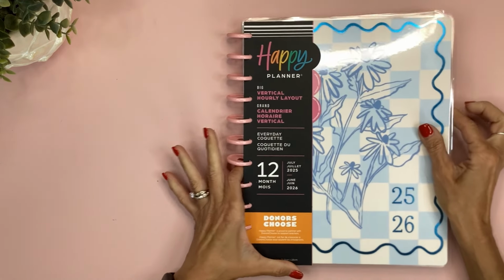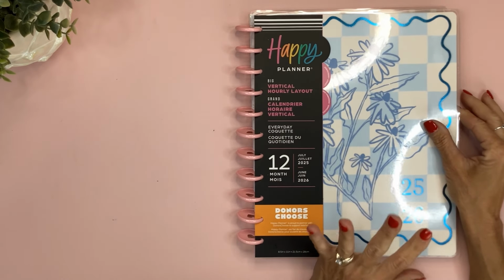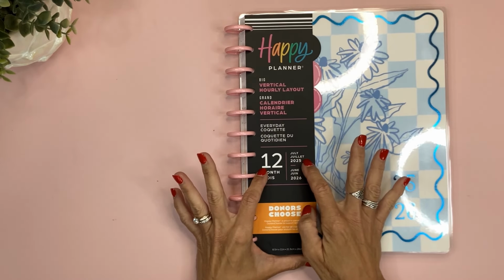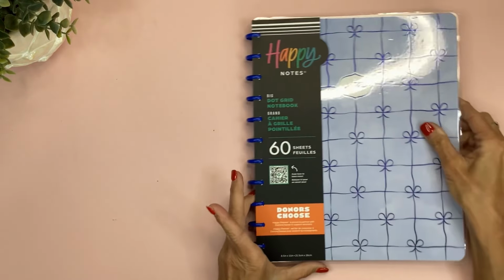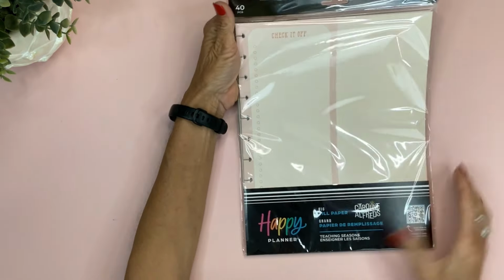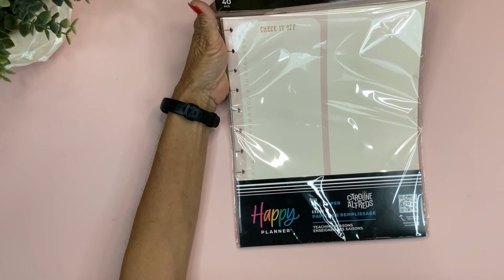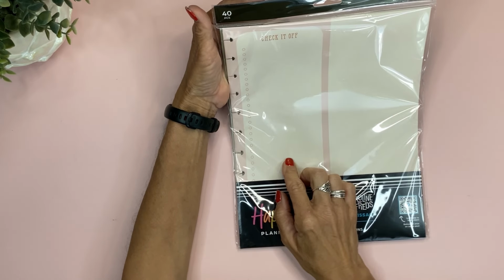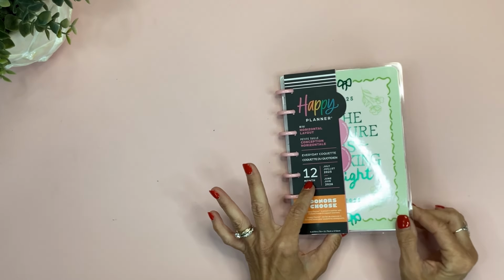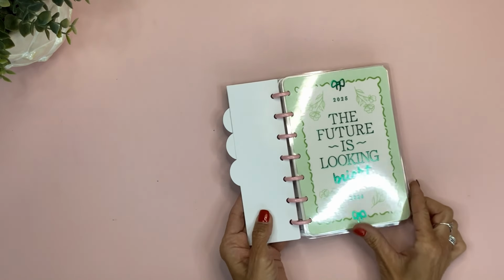So that's everything in classic, and now let's look at what I received in the big, as far as planners and notebooks. This is the big vertical hourly layout, and it's in the Everyday Coquette, and all of these planners I'm showing you are 12 months with a July start, July 2025 through June 2026. Then I got a big dot grid notebook that I love. It's so adorable. Also in the big, I got a pack of filler paper that's part of the Carolyn Alfred's collab. It has like a checklist section here and then dot grid over here. Then a mini in the horizontal layout, that's the Everyday Coquette. Isn't that so adorable?